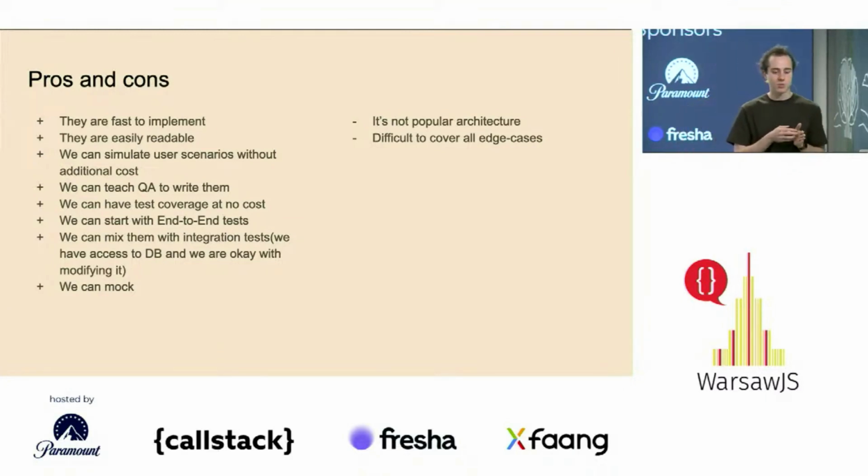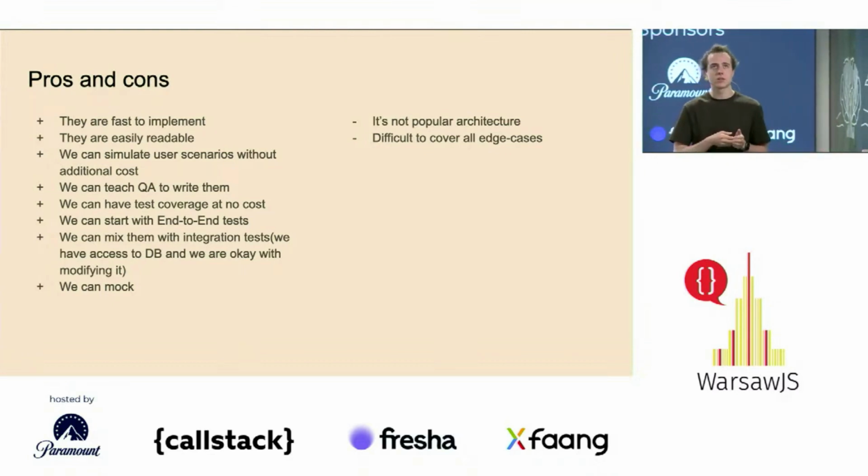You will spend some time on configuration and on developing this, but after that, you can go easily. We can teach QA engineers to write them, and again, I think it's not much different from other frameworks that they use. So yeah, they can use it. We can have test coverage at no cost.